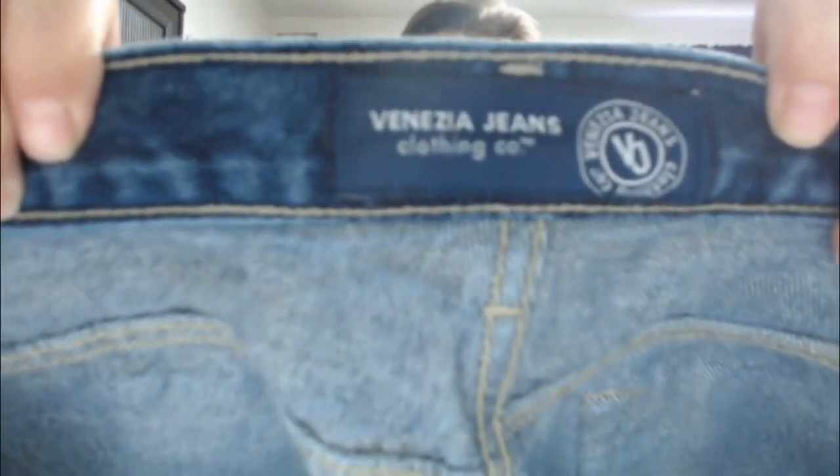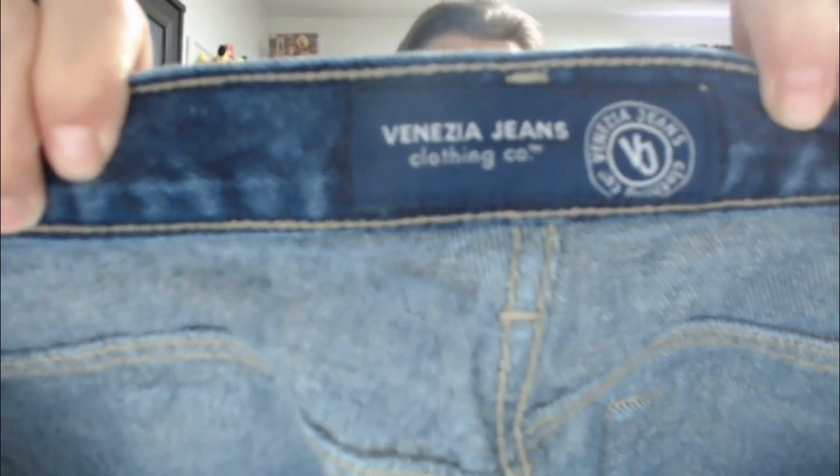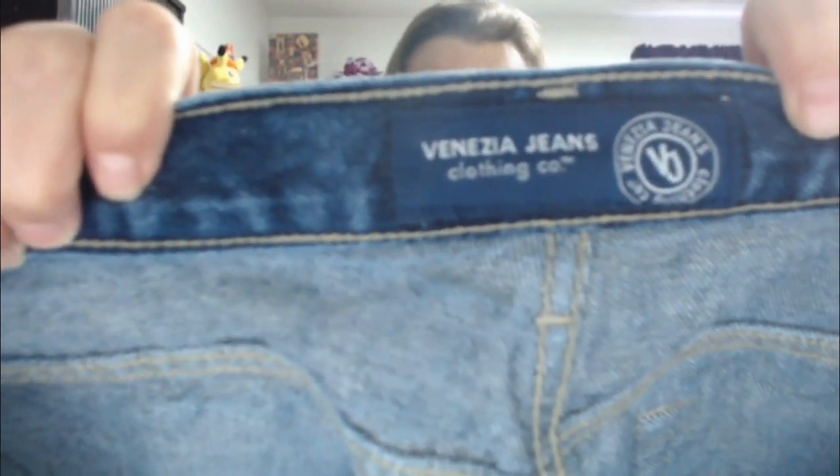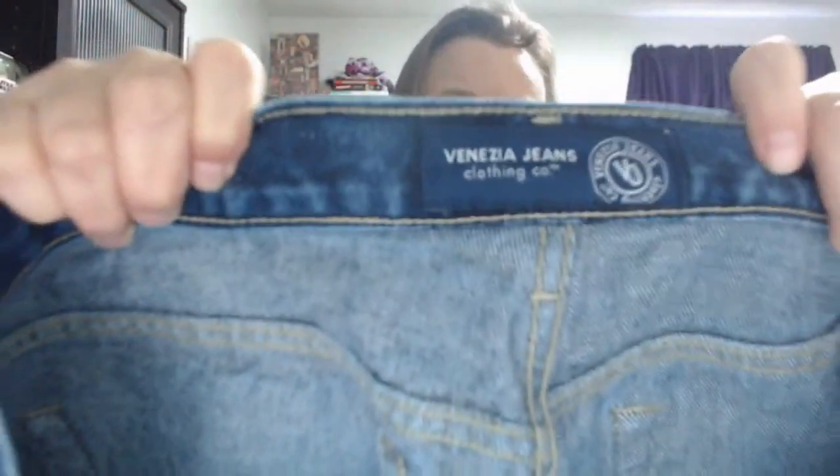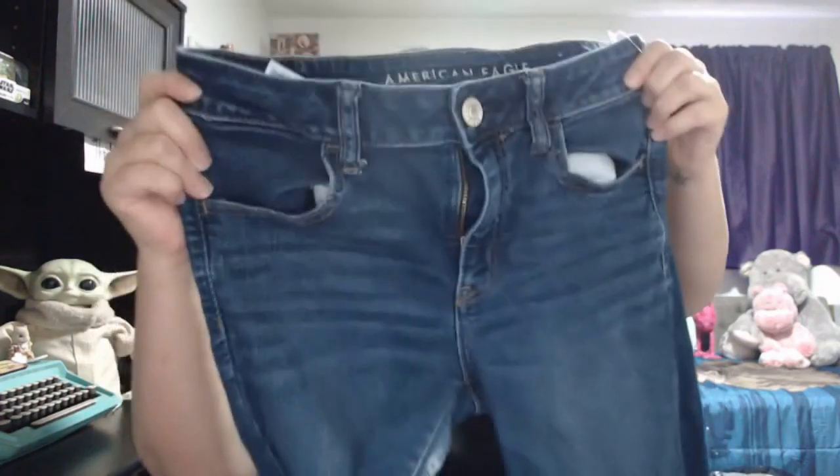These are Venezia jeans. These are by Lane Bryant. So if you ever see this brand, it is put out by Lane Bryant under that label, kind of like how Anthropologie has different labels. So I do put Lane Bryant Venezia in the title when I have these. They're good plus size jeans. I'll start these around $25. More American Eagle, which I started at $20.